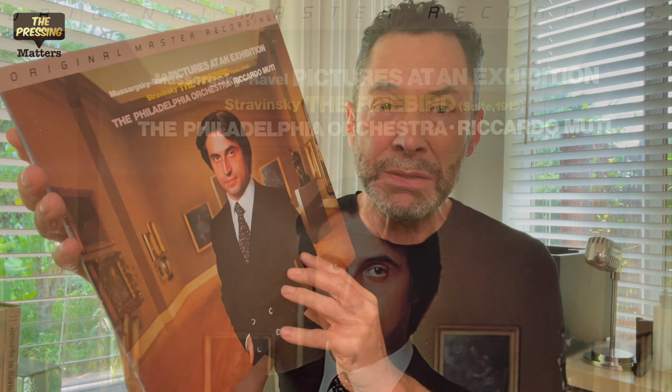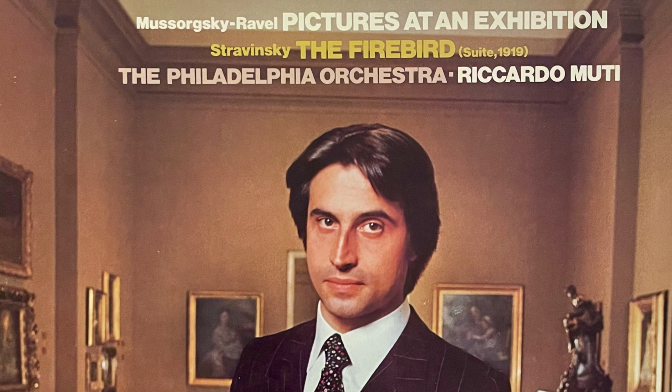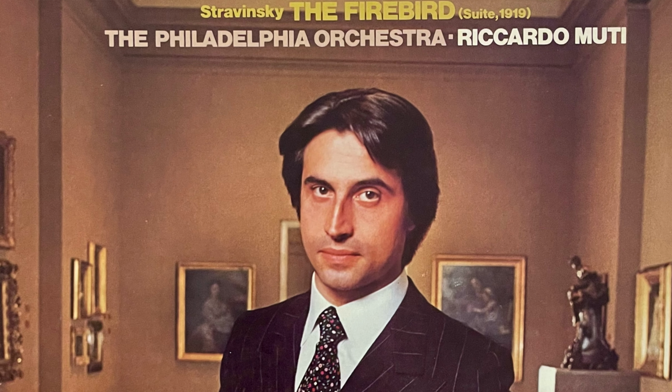Several other companies have done EMI reissues on a limited basis and with varying degrees of success. One of the first to try it was Mobile Fidelity Sound Lab in their original incarnation, the JVC Super Vinyl era. And one of their top titles is this one. This is called Pictures at an Exhibition and the Firebird Suite by Riccardo Muti and the Philadelphia Orchestra. This is one of the top sounding records of all time.